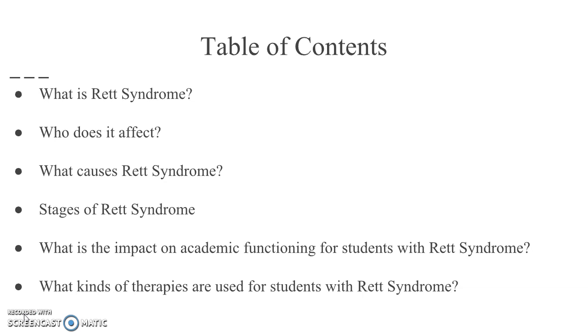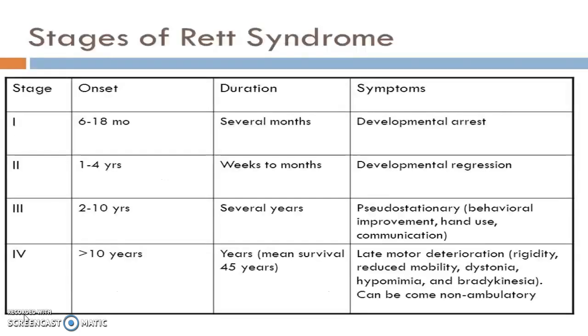Our table of contents: what is Rett syndrome, who does it affect, what causes Rett syndrome, stages of Rett syndrome, what is the impact on academic functioning for students with Rett syndrome, and what kinds of therapies are used for students with Rett syndrome.